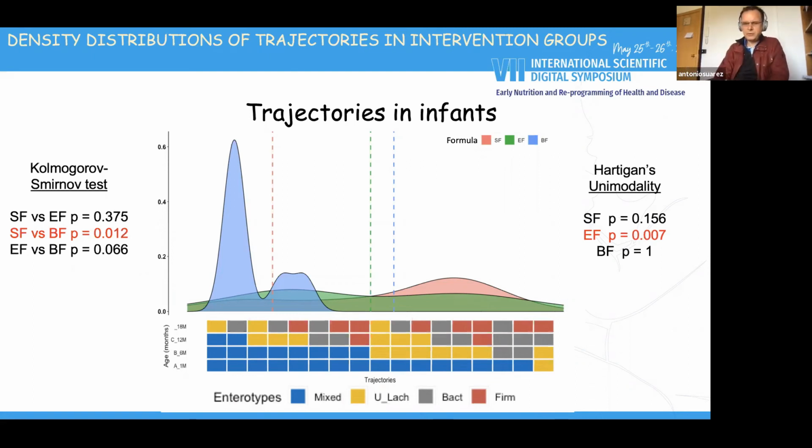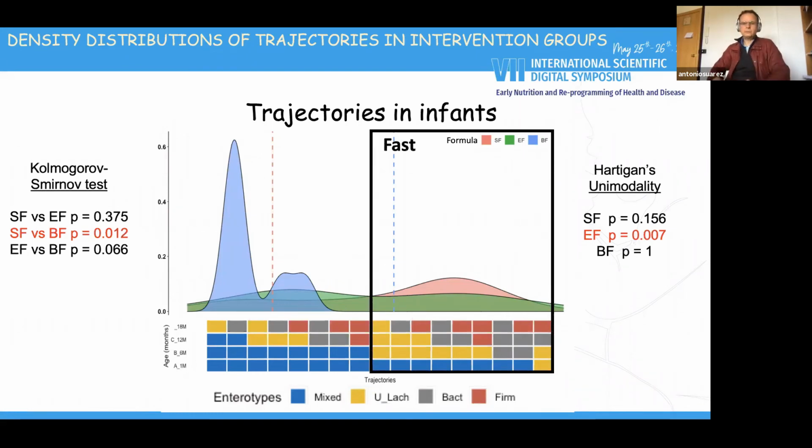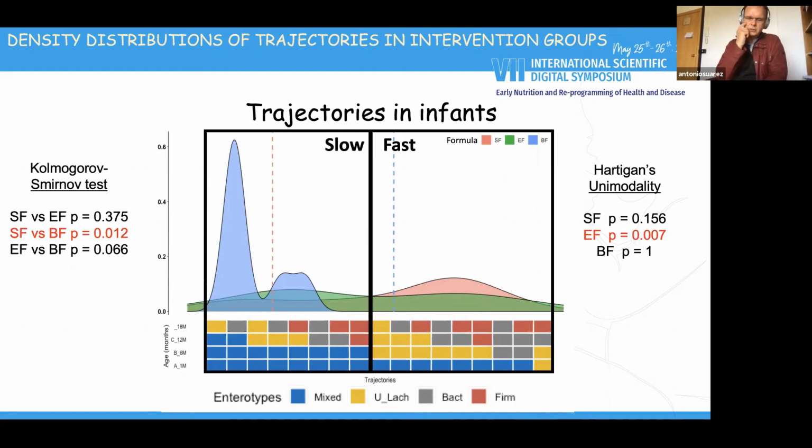We separated these samples depending on their trajectories, and we stratified these children in two different sets. The one on the right we called the fast trajectory, because as you can see, the trajectories go from the mixed enterotype in blue and immediately change to ULAC or BAC at the second stage, the 6 month. And the slow children, at the 6 month, still had the mixed enterotype. There were even children that at the 12th month still had the mixed enterotype, like the breastfed children. So the experimental formula had produced two different trajectories.